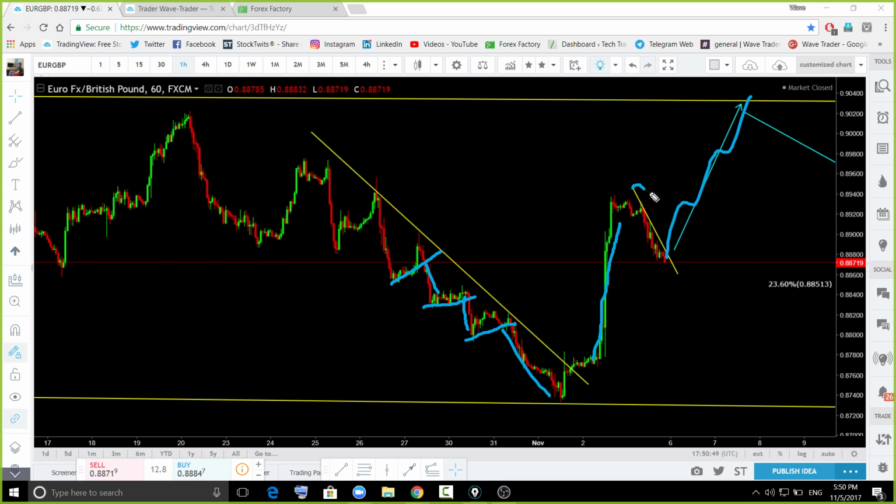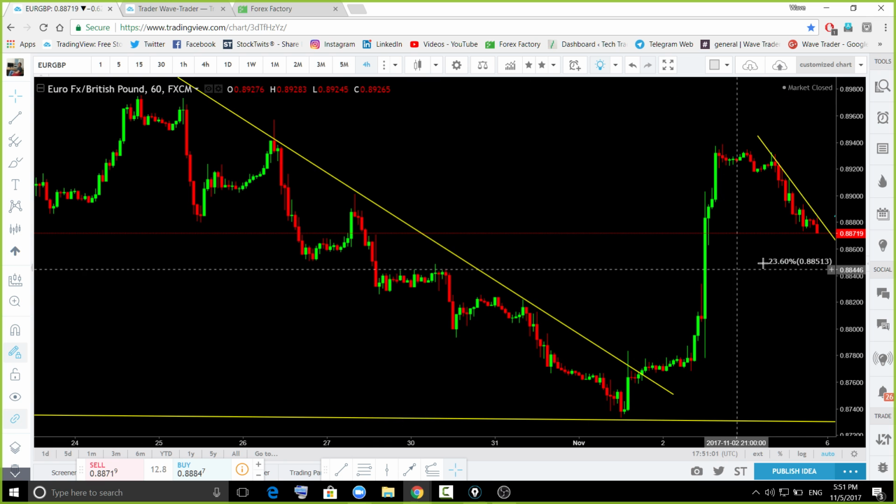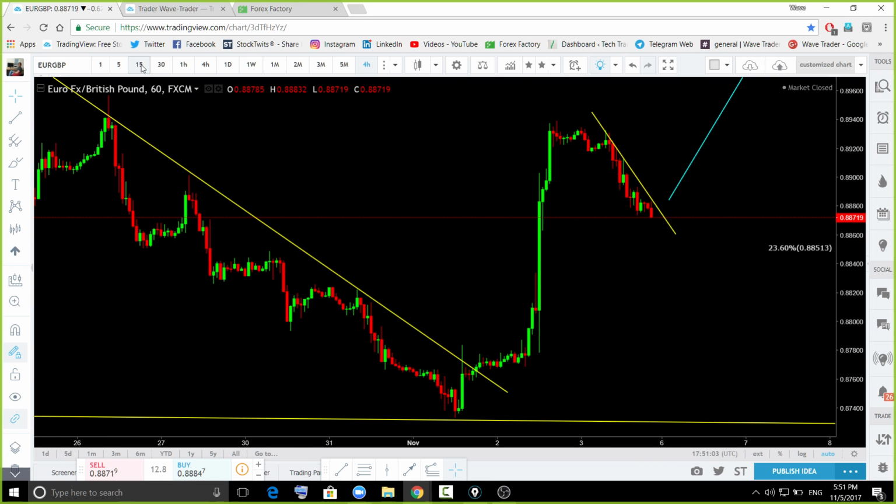Okay, now we may see a change in pattern formation at this area. If you understand how to look at the changing pattern formation, it's going to be easy for you to get into the market for the next up leg. If you don't understand that, then you're going to struggle over there.